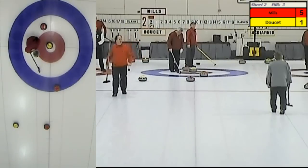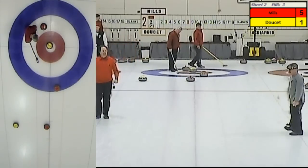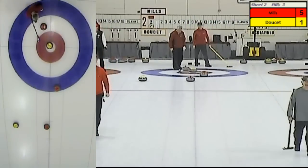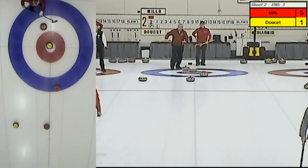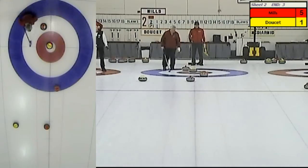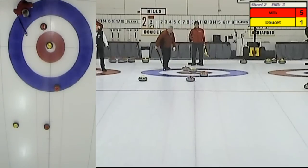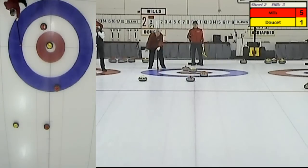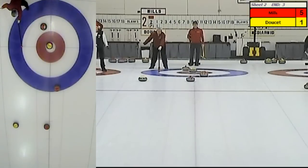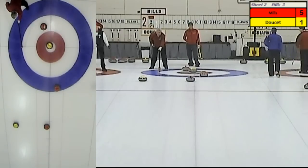So now Doucette pouring over his options, is thinking top 12, top 8. Still thinking. He's wanting to tap Jeff's back out. And he's going back to the top 8, top 12 guard. This will be the last of the second stones for this third end.